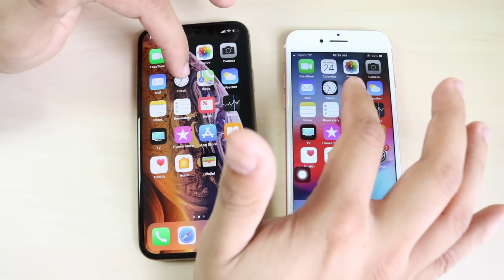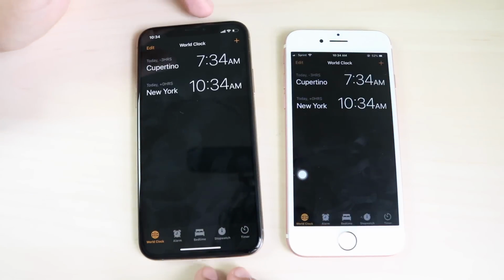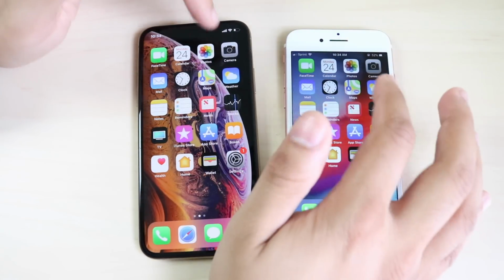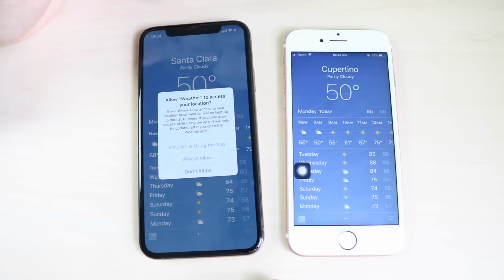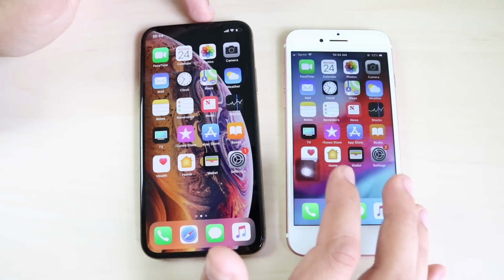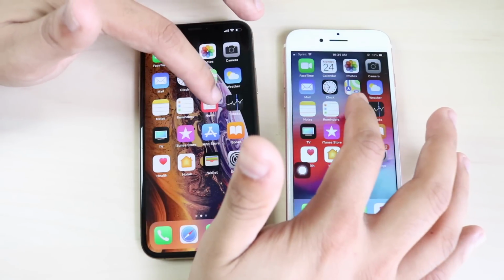That looked pretty even though. Let's do clock, 3, 2, 1. Pretty instantaneous on both. Those are pretty low intensive apps. Let's do weather, 3, 2, 1. I hate these dialog boxes. Yeah, it looked pretty even. Maybe the XS was faster there. Let's do news, 3, 2, 1.